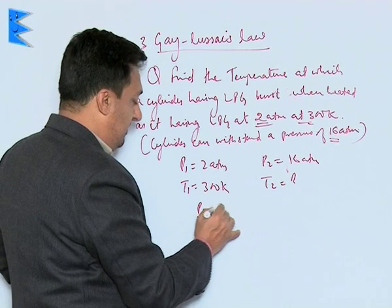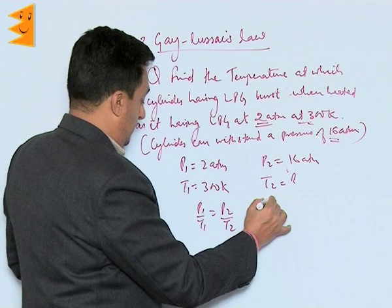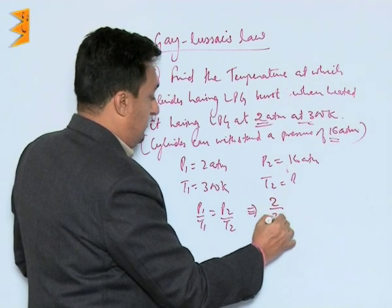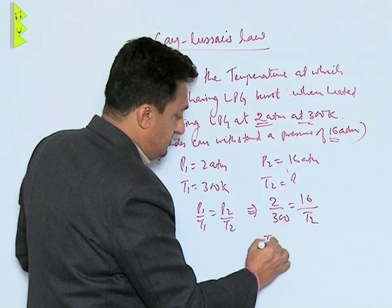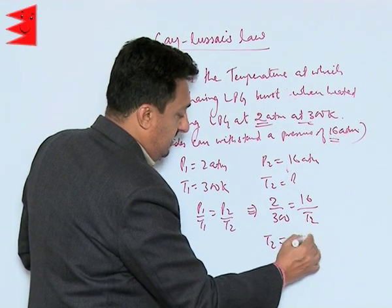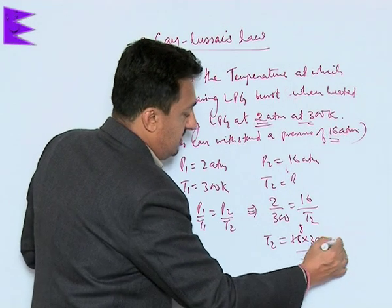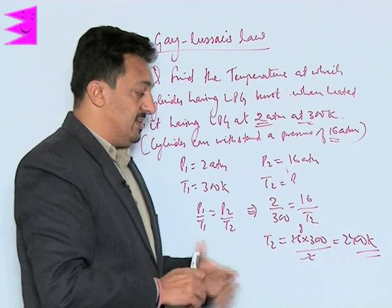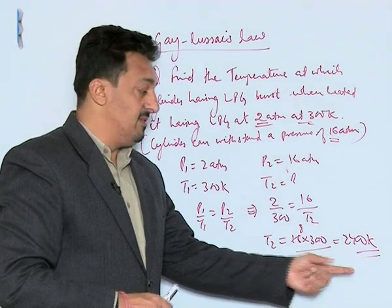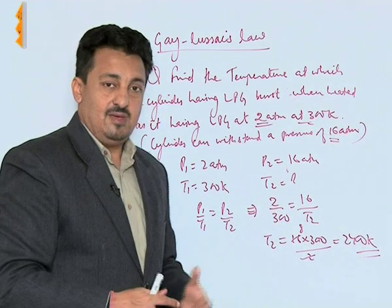So it's P1 T1 over P2 T2. So it is 2 upon 300, 16 upon T2. So your T2 is 16 into 300 upon 2. So it's 2400 Kelvin. And the moment the temperature reaches 2400 Kelvin or goes beyond that, the cylinder will burst, and below this it will remain intact.